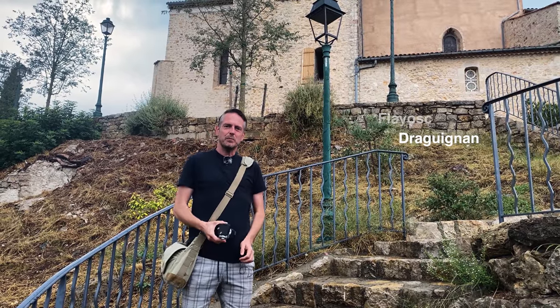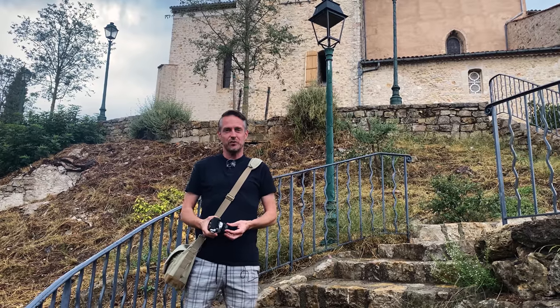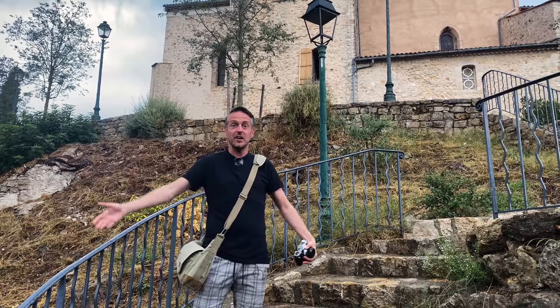And on this trip, I brought my analog camera, the Olympus OM-1, with three lenses, 28, 50, 135, and only black and white film, Kodak T-Max. Let's have a go.